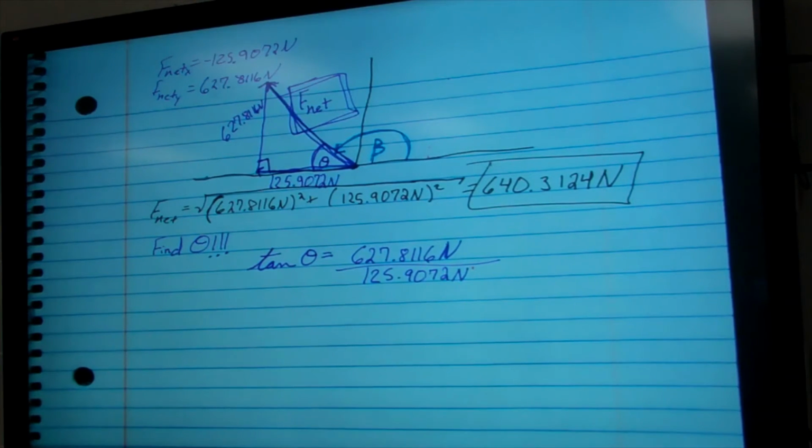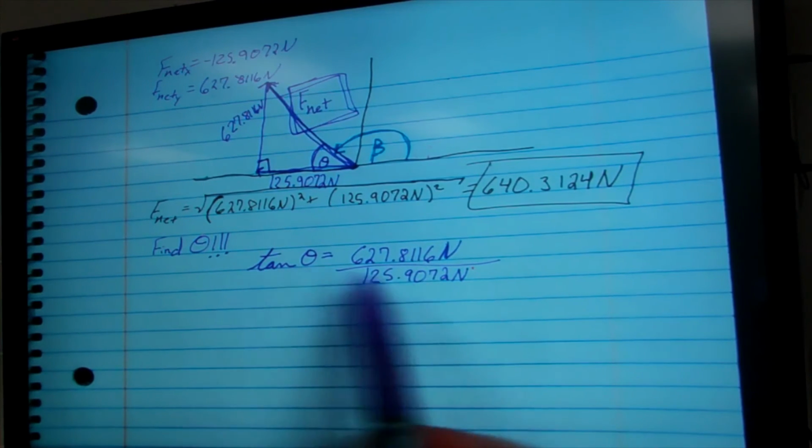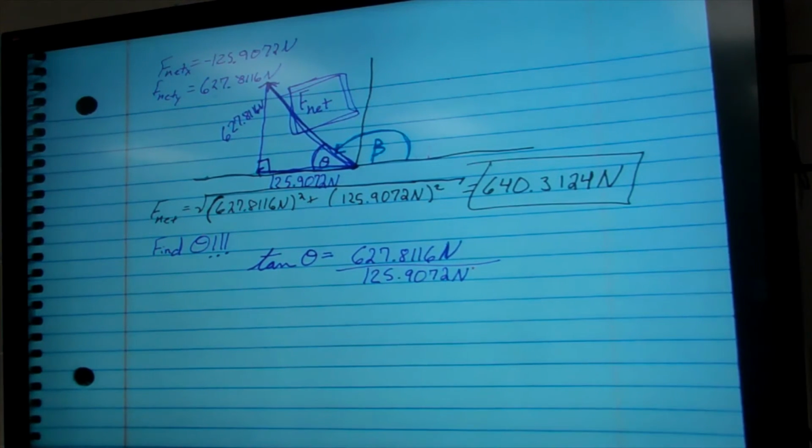Alright, find the tangent of theta. So pretty much you get that the tangent of theta is equal to 672.8116 newtons divided by 125.9072 newtons. Here's where the inverse functions come in. These are trig functions, so it literally has to be an inverse function. We're not just going to get rid of the tangent over there. You're going to multiply each side by the inverse tangent function.